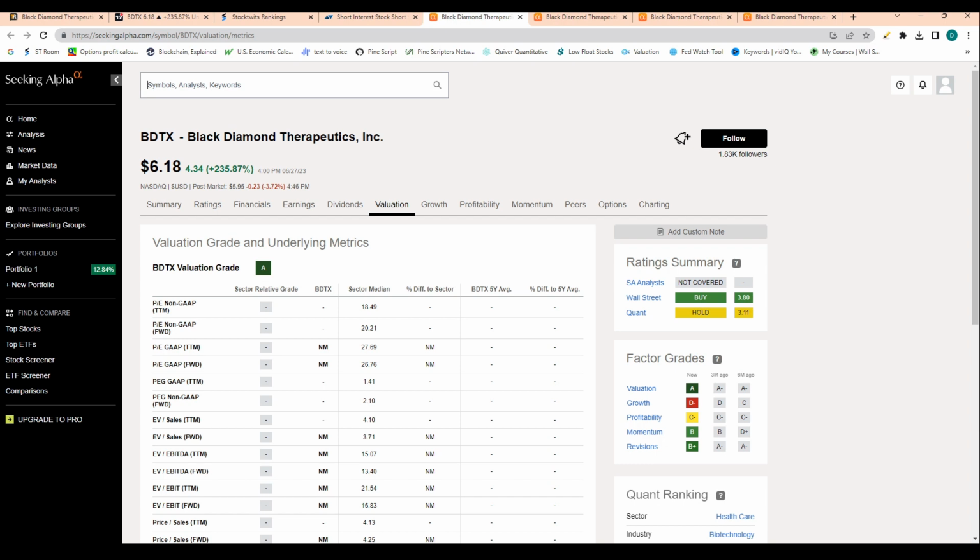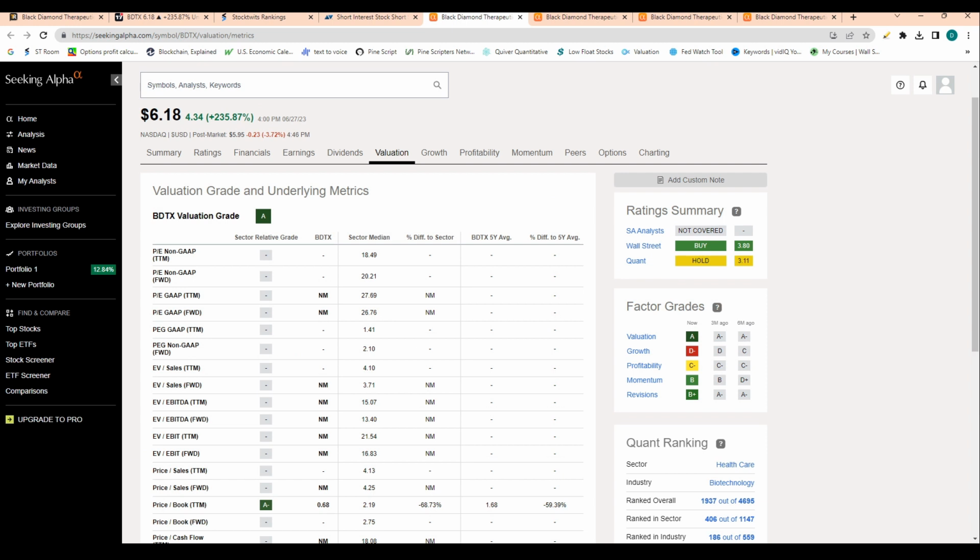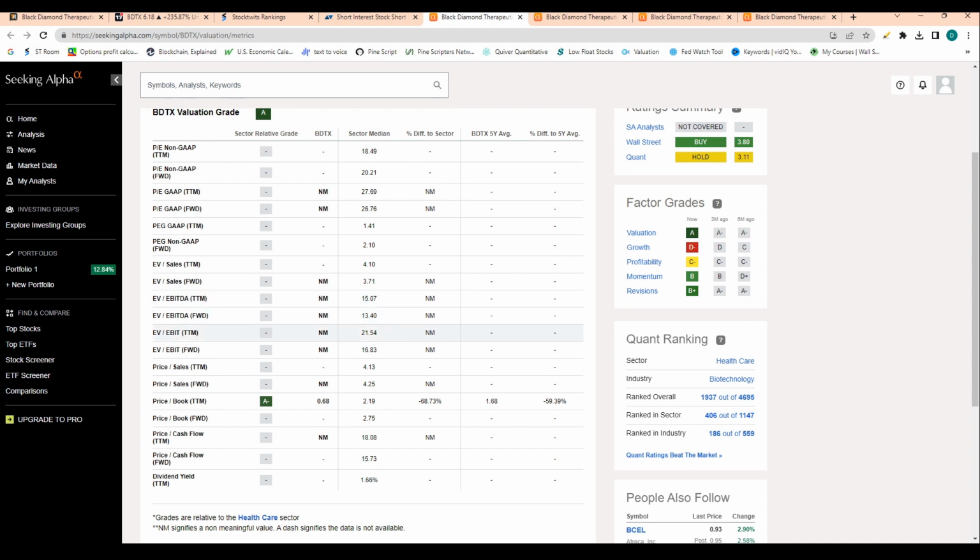And then when we take a look at the financials, at the fundamentals of the stock, so this is Seeking Alpha. It puts all these factor grades relative to peers. So in terms of valuation, Seeking Alpha is giving the stock an A grade for its valuation. And to be frank, it's a smaller cap stock, so there isn't much data behind this, but this price to book ratio looks beautiful. The price to book ratio is 0.68, and that basically means that the market cap is less than the assets on its balance sheet.